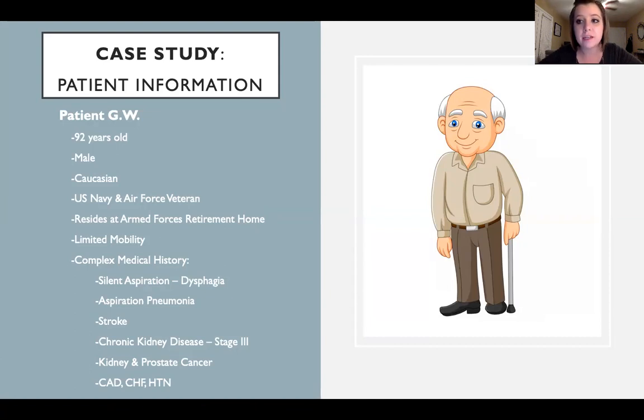So he has a very complex medical history. Over the past couple years, he has been admitted to the hospital at least 5 times just with silent aspiration pneumonia. And so it just kept reoccurring. And they do believe that the whole onset of the silent aspiration dysphagia was because of a stroke that he had a few years ago.